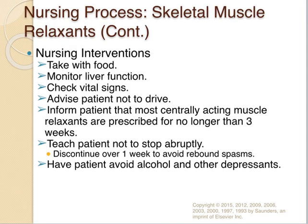The nursing interventions you need to know with a skeletal muscle relaxant is these patients should take it with food. We need to monitor liver function, assess vital signs. A patient should be advised not to drive while taking this medication. And typically these are not prescribed for longer than 3 weeks. And they shouldn't be abruptly stopped. We want to taper it and discontinue it over approximately 1 week to avoid rebound spasms. And the patient should also receive education to avoid alcohol and other central nervous system depressants.